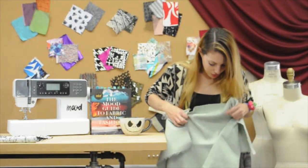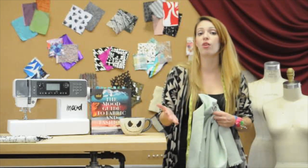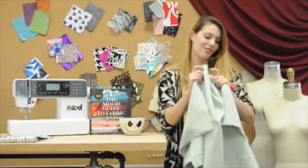It also has a very, very stiff drape, so anything that you make with it should really be patterned versus draped. It's not going to drape that well. Once again, one of my favorite colors.